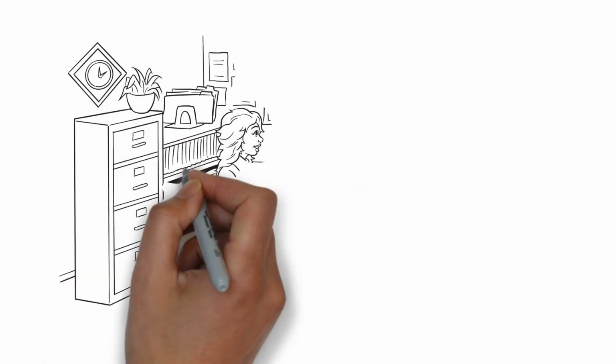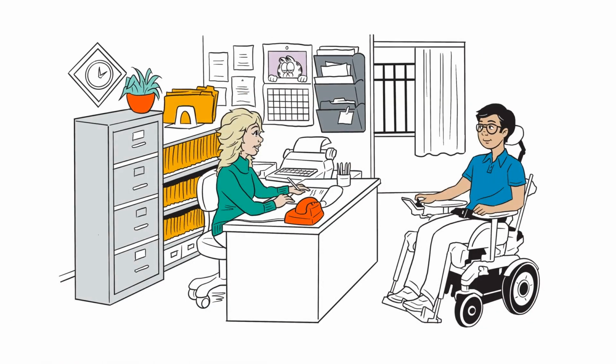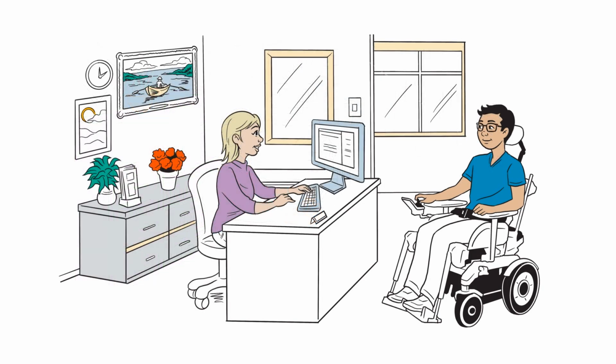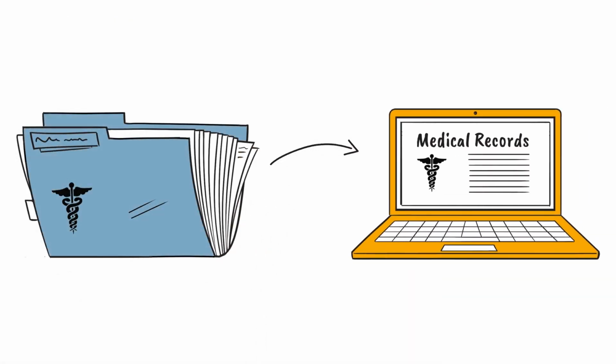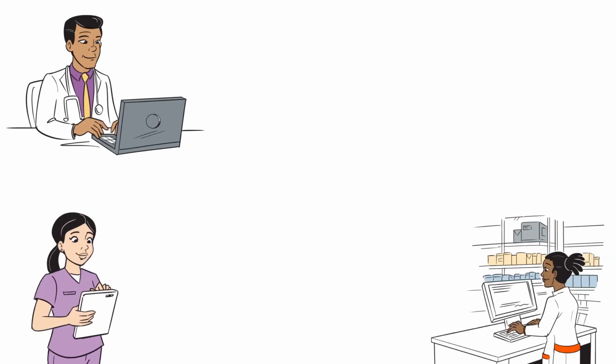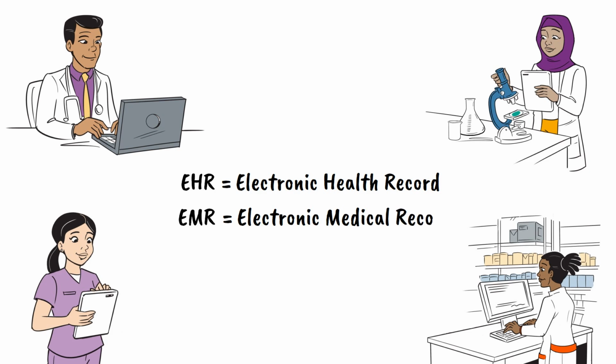It used to be that when you walked into a doctor's office, the walls were lined with file cabinets, each one holding folders filled with patients' medical histories. Now, you're more likely to see those same walls decorated with art. That's because most hospitals and doctors' offices have switched to digital medical records. Doctors, nurses, pharmacists, and lab technicians use computers or tablets to record patient data in what's called an EHR, electronic health record, or EMR, electronic medical record.